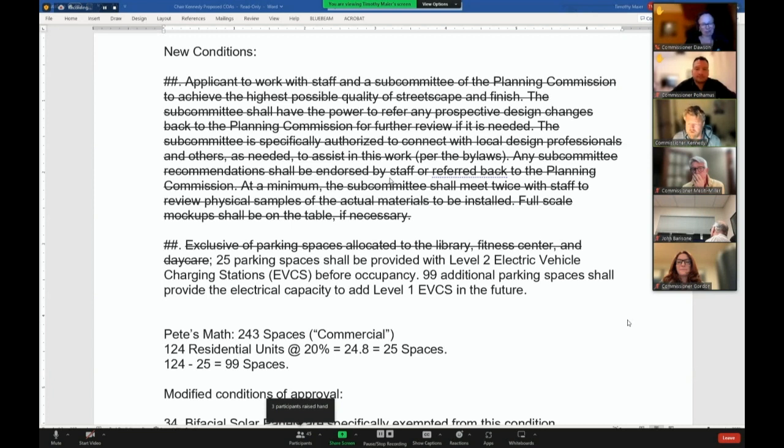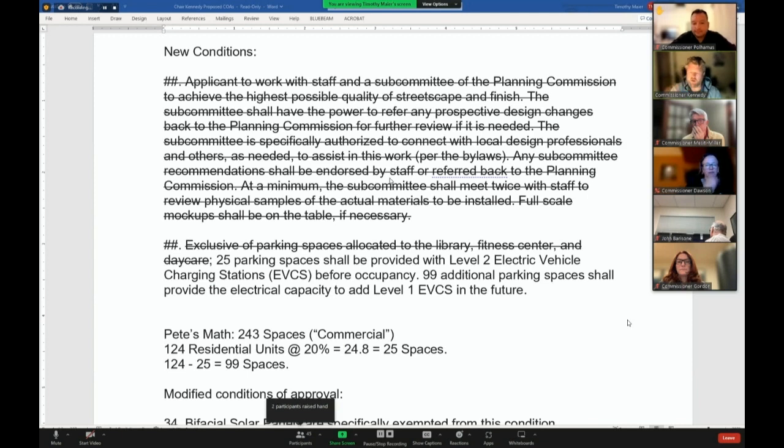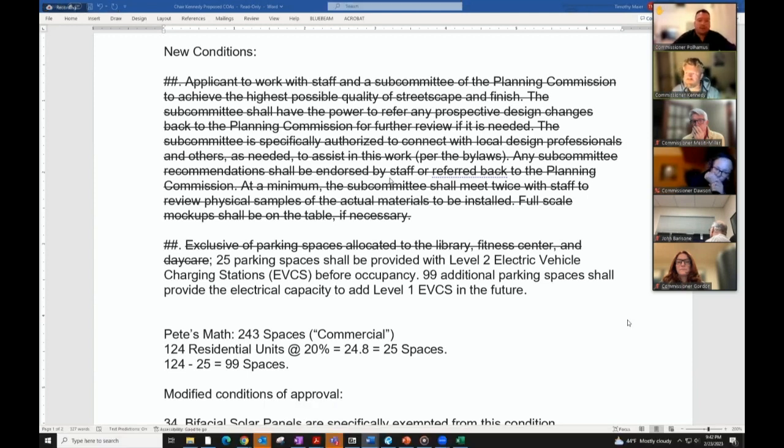Thank you. Appreciate that. I see your hand there, Mike. Yeah, just in the interest of moving this forward, and this really not being my wheelhouse in terms of the capacity of installing for future use level one and level two electric vehicle charging stations, is it possible to add language in which we say something like, 99 additional parking spaces of either level one or level two capable infrastructure is installed in the future, or something like that? Just a suggestion to move this forward.